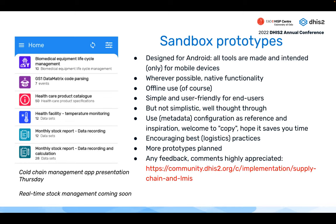We try to make it as simple and user-friendly as possible for end users. We're not trying to do something complicated, just providing basic functionality for the end user. But it's not simplistic at the same time, so it's well thought through. We have been thinking a lot about it, fiddling a lot with the details. And Kirsten mentioned on the first day, stealing was the word of the day. So you're welcome to copy, to clone it, to steal it. That's why the configuration is there, and we hope to inspire you to adapt it to your own context and needs. We are also trying to encourage best logistics practices, like minimizing the data that you need to collect. You don't usually need to collect a large amount of data, you just need to collect the right data. We are planning some more prototypes and any feedback is welcomed in the community.